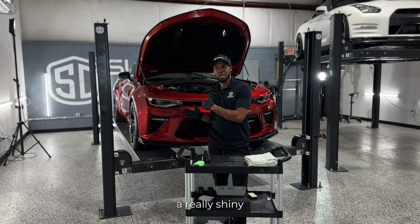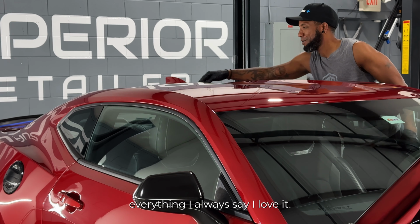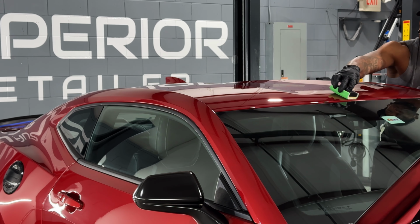It's not faded any since. Car looks good. She is ready for the coating. Gotta coat everything. Coat everything, I always say. Love it.